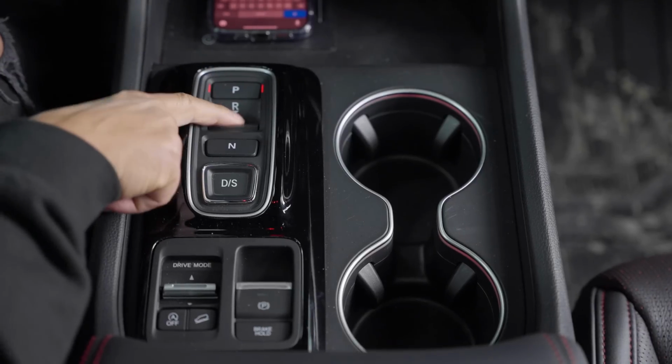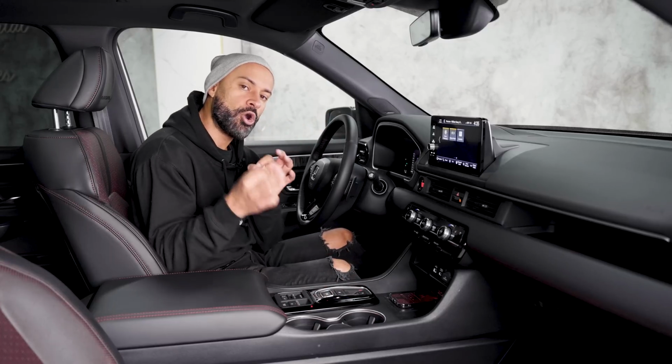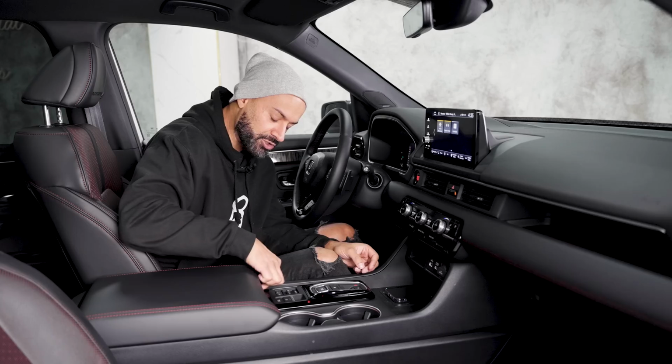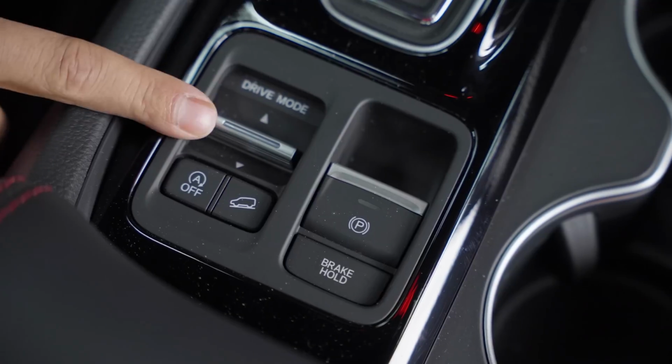So now you will see the style of the shifter on this new Pilot. You got park, reverse, neutral, drive, and they're all different buttons. It's like you can close your eyes and guess now. Now encompassed around the shifter is this piano black trim, which again, not a big fan of. I feel like right here is where all the movement, all the scratches are gonna happen.